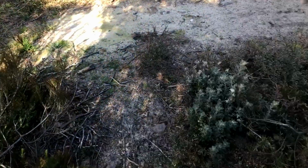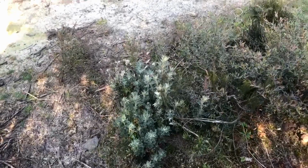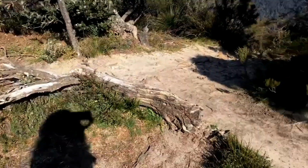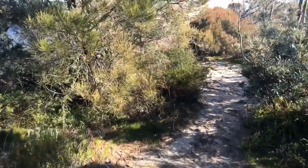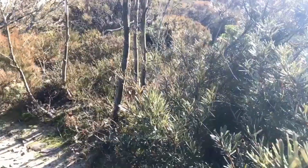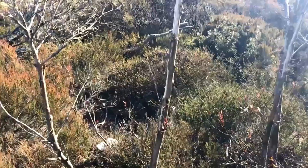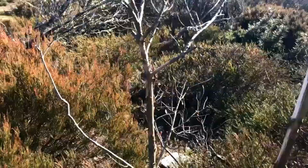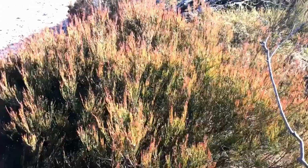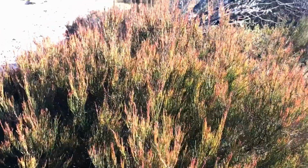So I found a little patch. These flowers are quite tiny, so I wonder if it's because of the exposed location up here on Lincoln Rock that causes them to not flourish as they do in other areas. Okay, here again you can see the really red new foliage of this stunted or dwarf she oak.